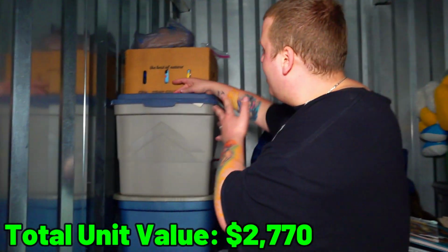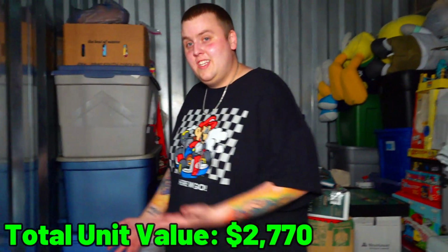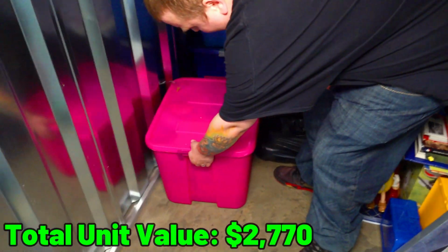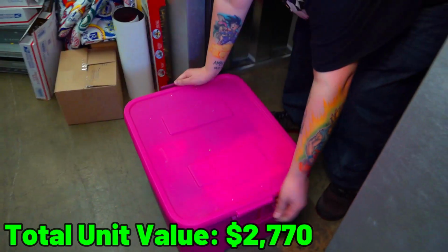Yay! The box that we know has something Pokemon in it, or the first tote, which we have no idea what's in it. I kind of want a tote. A tote? Yeah. All right, let's see what's in the tote. I'm curious about the tote. Oh my gosh. Holy crap. Oh, this thing is heavy.